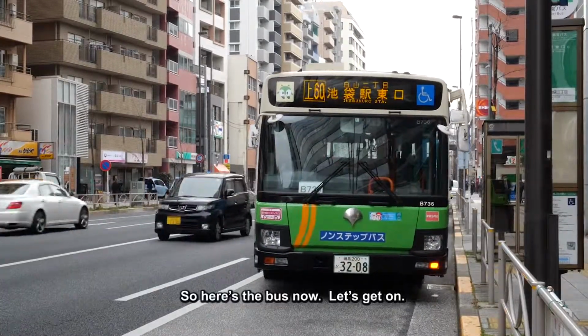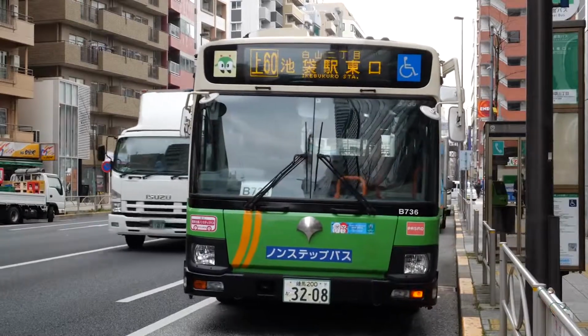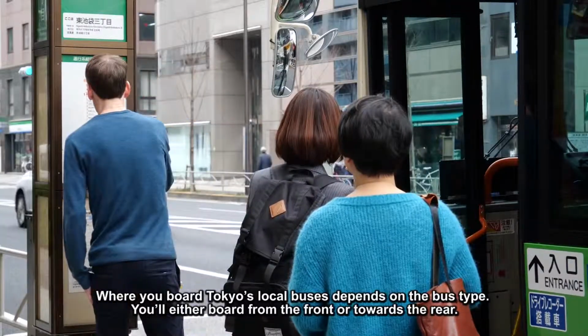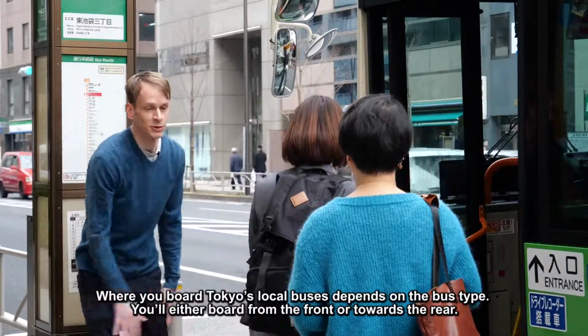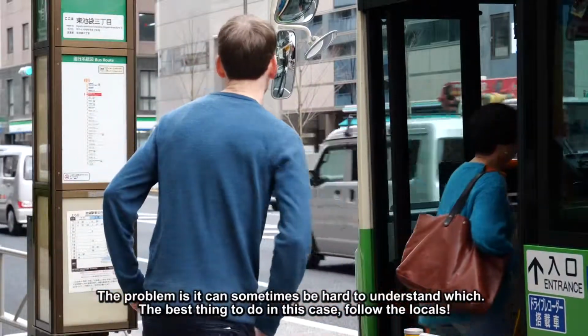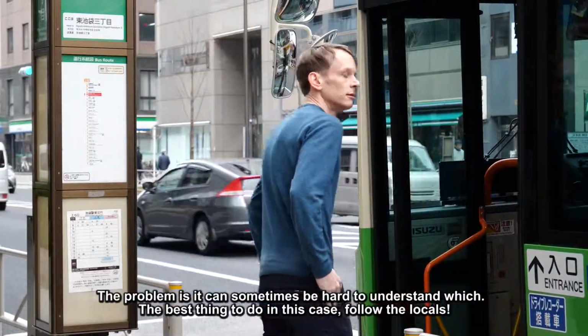So here's the bus now. Let's get on. When you board Tokyo's local buses depends on the bus type. You'll either board from the front or towards the rear. The problem is, it can sometimes be hard to understand which. The best thing to do in this case? Follow the locals.